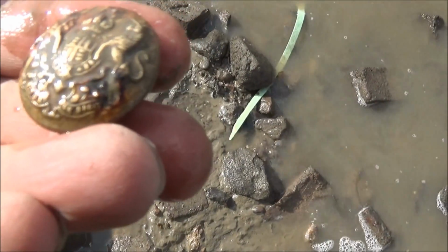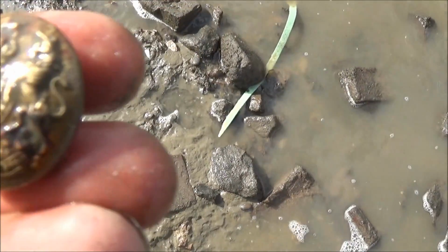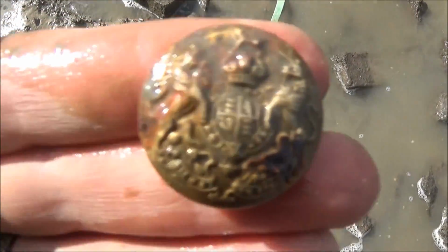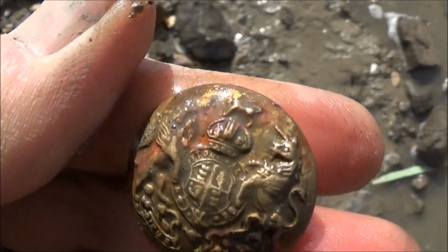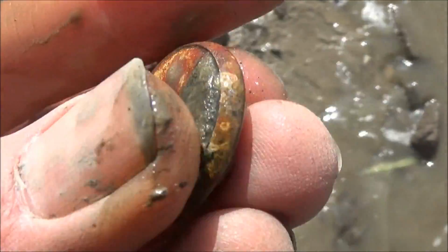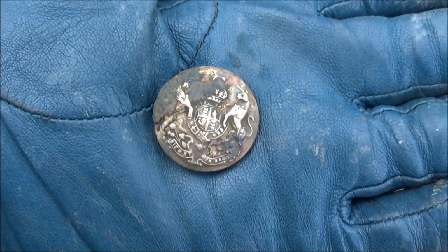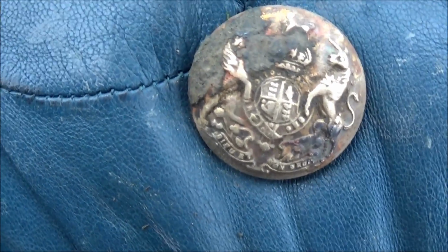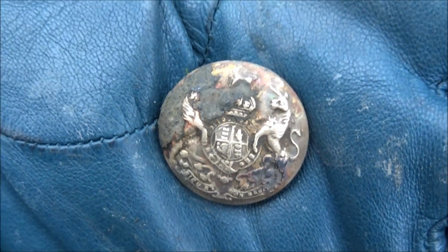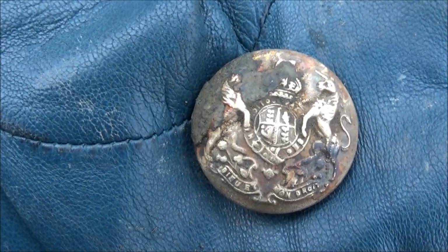Oh yes, that's definitely a military button. Dieu et mon droit on it, and the lion and the unicorn. I shall give it a wash later, learn a little bit more about it. I've given it a little initial rub off, and so you can see there the lion and the unicorn, and Dieu et mon droit at the bottom.